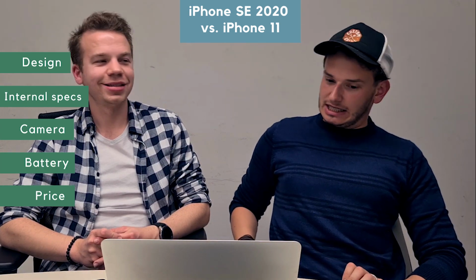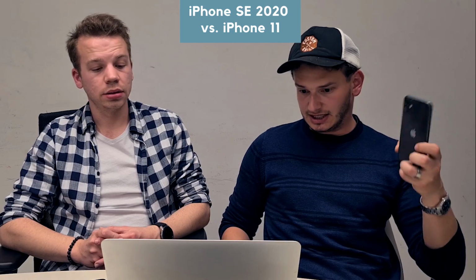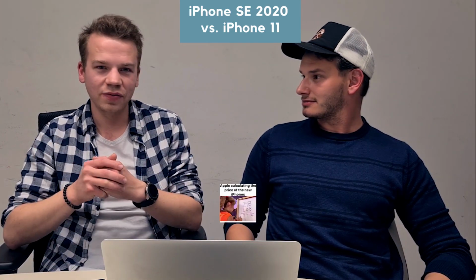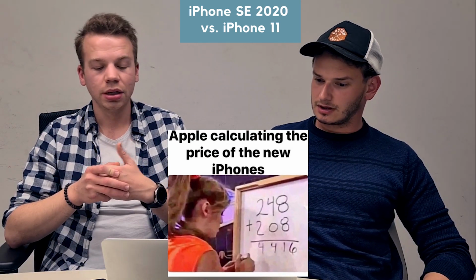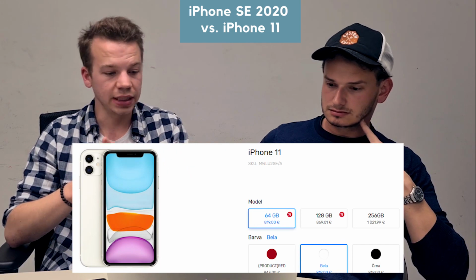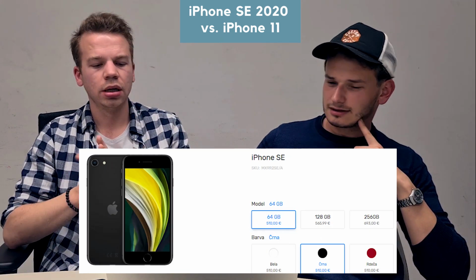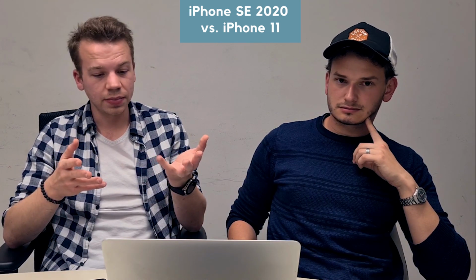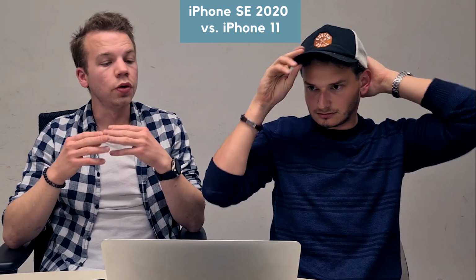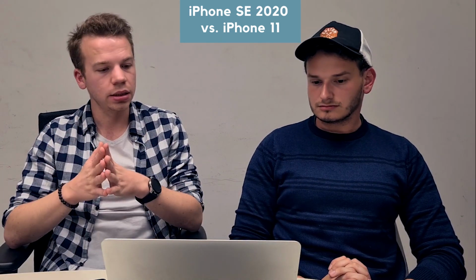Price. The iPhone 11 is still more expensive than the SE because iPhone prices don't drop much. The 11 is around 700 euros here in Slovenia. The SE is around, I think, 500 euros. So after this comparison, you can see how much each of the phones offers you for their money, how much you get from both devices for the money.